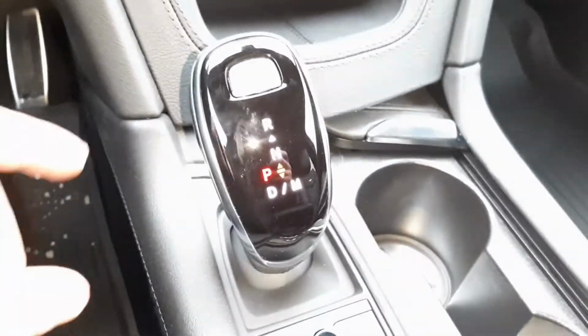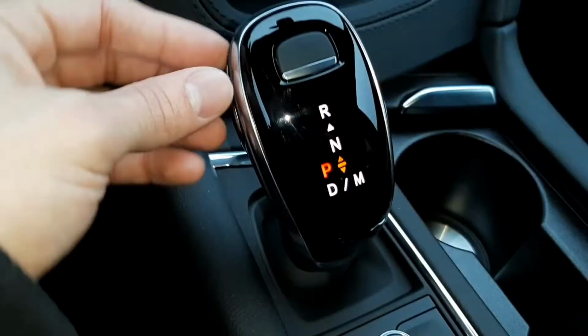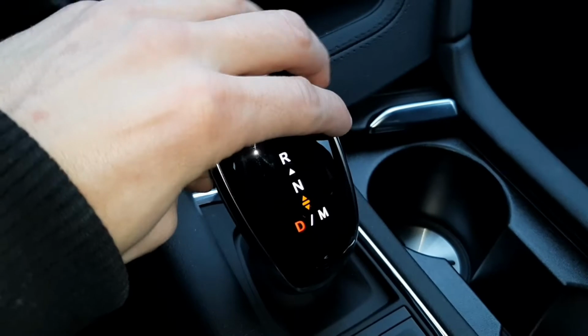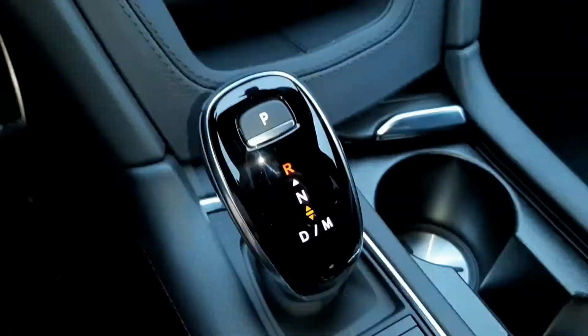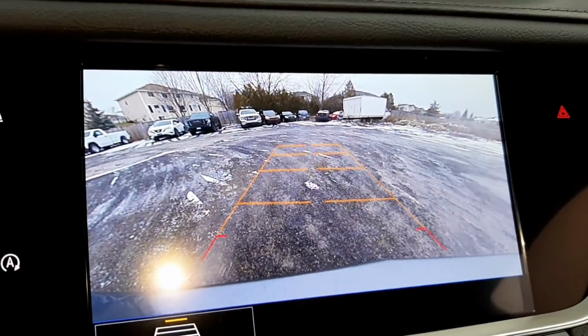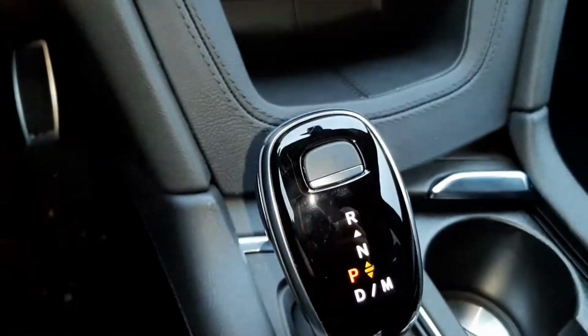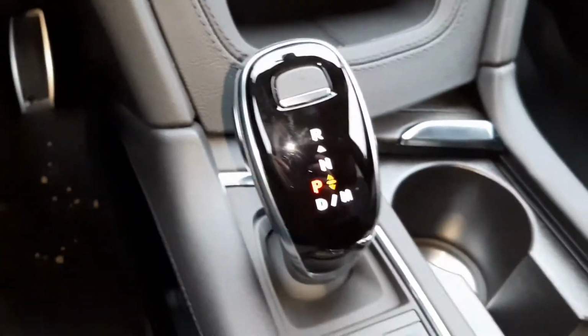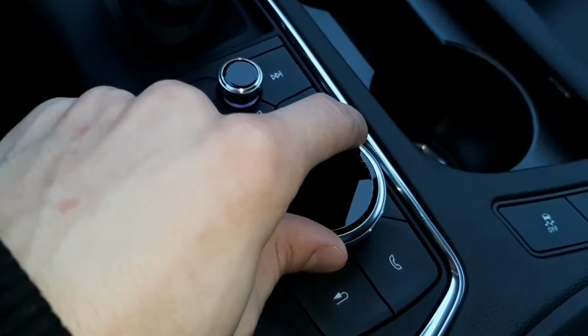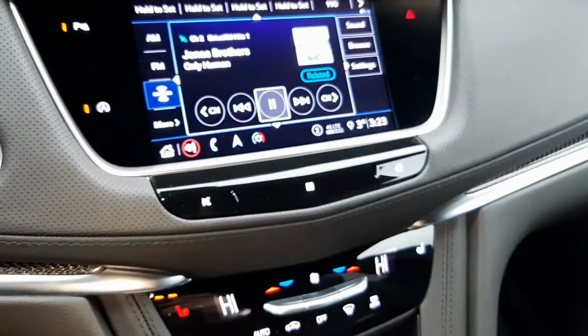There's the precision shifter. So hold the left, push down into park, hold again, and now you're into reverse. There's a look at the rear view camera, HD. And to put in park, just simply push that button there. Now we scroll down, this is what's redesigned now. We have a rotary dial, which lets you control everything on the infotainment display.